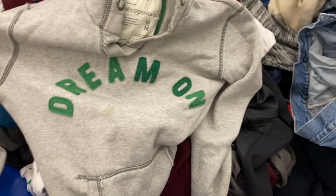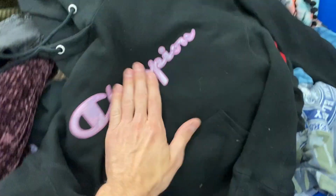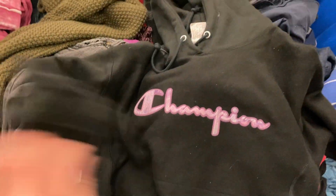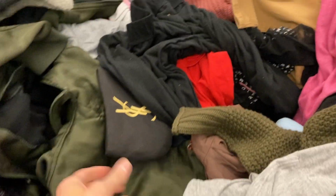So trying to find out what this shirt is here, Aeropostale or hoodie. No value there. I find a hoodie right here from Champion, and now the size is not that great because it's an extra small, but it is a reverse weave. It is a woman's, and the embroidered script logo on the front is pink, and so I liked that. And again, it feels like very high quality, has the signature C logo on one of the sleeves. I have that listed for 30 bucks. I really liked that find as well.